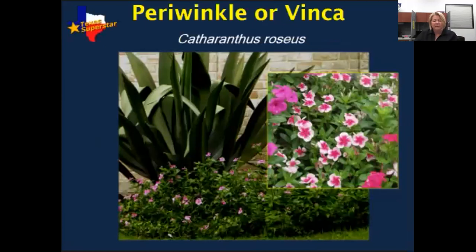Vinca is heat and humidity tolerant and deer resistant. They are available in a wide array of colors with either upright or trailing habits and flower throughout the summer. They prefer full sun but will tolerate semi-shade. They can get 14 to 18 inches tall.